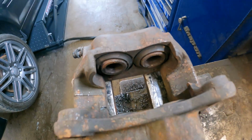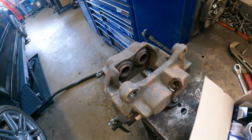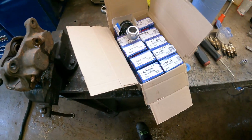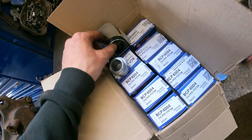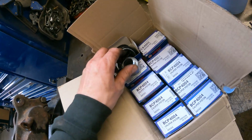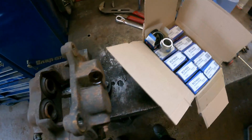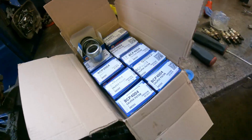So I've tried freeing this caliper off, pushing them in and out, twisting, but they have not moved a millimetre. They are C-solid. But luckily, we've got a full caliper rebuild kit. We actually got it for the other M5 in anticipation, but didn't end up using it. So we've got all new seals, new pistons, everything to rebuild these calipers. So it's quite handy being an M5 specialist and having stuff in stock. So let's get these stripped out.